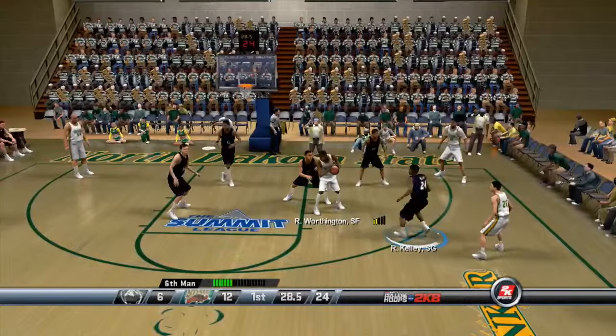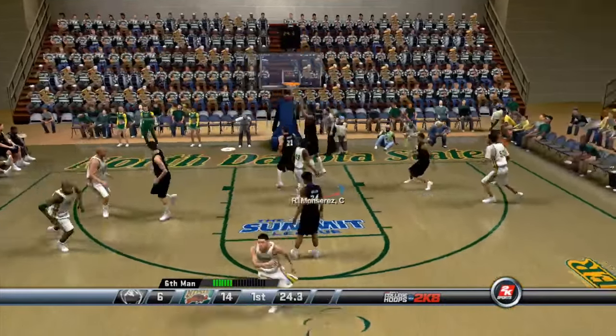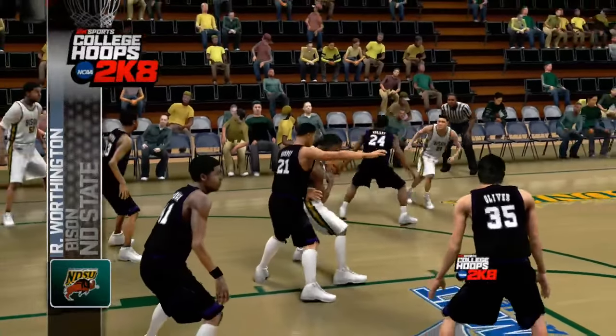Worthington backs him down. Gets it to fall after the tricky up and under move. He's got four.